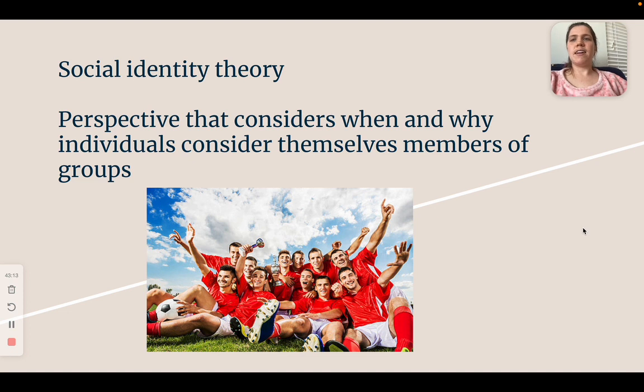So social identity theory, this is a perspective that considers when and why individuals consider themselves members of a group. So why do you think you're part of a group, whether it's formal or informal? Do you pay a membership bill? Do you have a uniform? Do you do stuff together? Why are you part of this group?